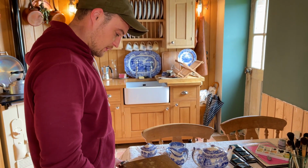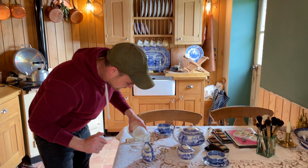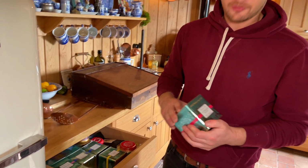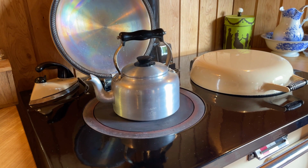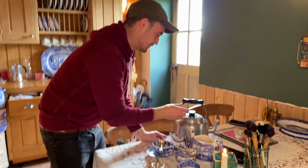So close that up, put that away. Milk in the milk jug. And seeing as it's the afternoon, I think we should have afternoon blend. It was designed for a reason, so this is what you're meant to drink at this time of day. So this is how you make a good English cup of tea.